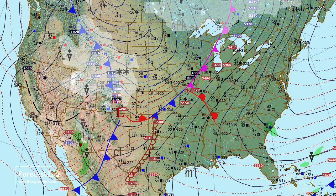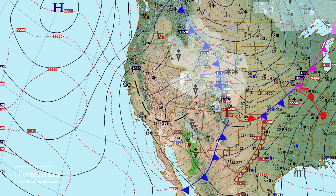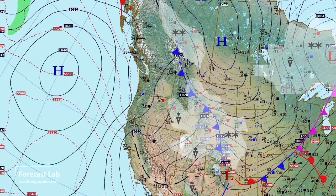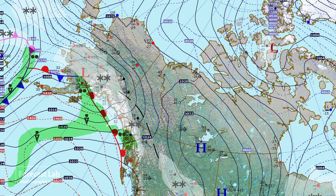And we also have a fresh incursion of cold Canadian air coming into the northern plains, temperatures down to the teens and 20s up north. Take a quick look out in the Pacific to see what's going on. 1040 millibar high. Fairly quiet. And of course, our usual hodgepodge of frontal systems in southern Alaska, producing some snows all the way from Yakutat to Anchorage and over to Bethel.